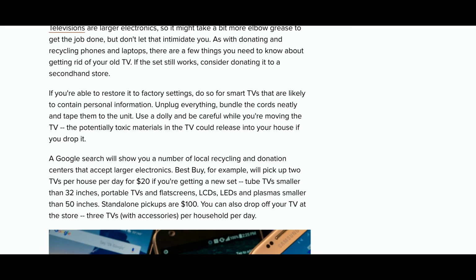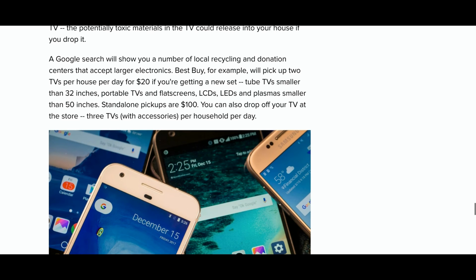If the set still works, consider donating it to a secondhand store. If you're able to restore it to factory settings, do so for smart TVs that are likely to contain personal information. Unplug everything, bundle the cords neatly and tape them to the unit. Use a dolly and be careful while you're moving the TV. The potentially toxic materials in the TV could release into your house if you drop it.